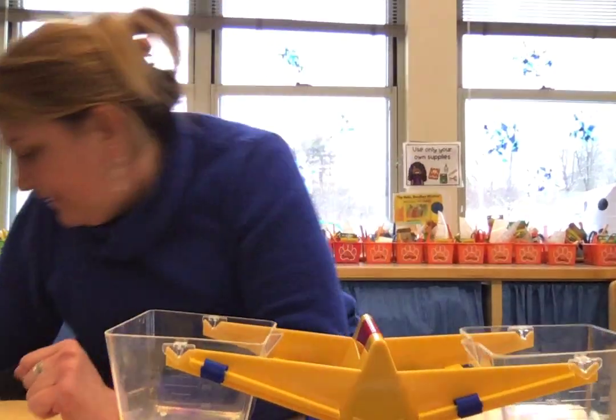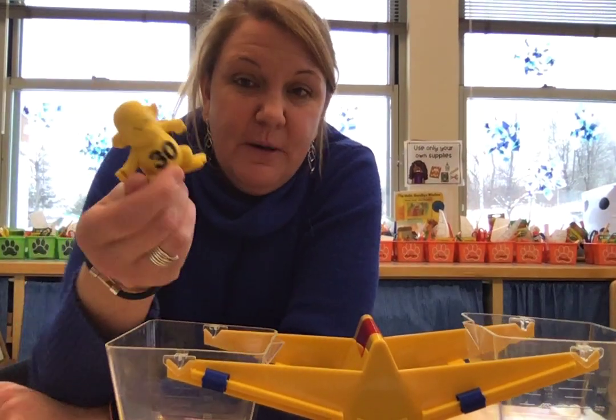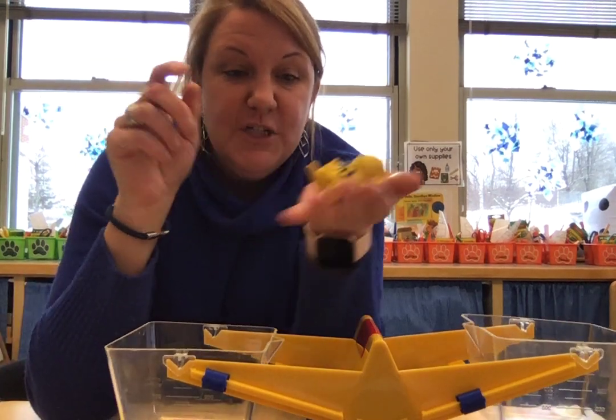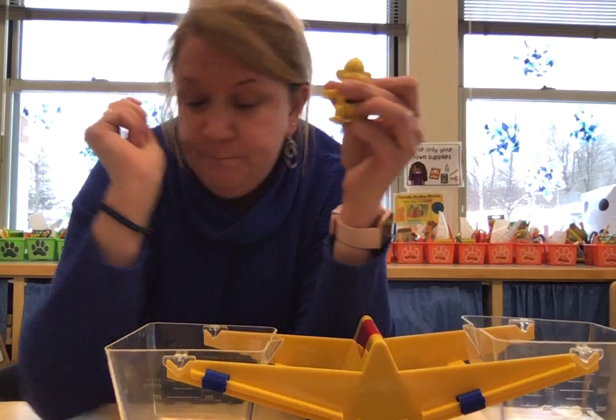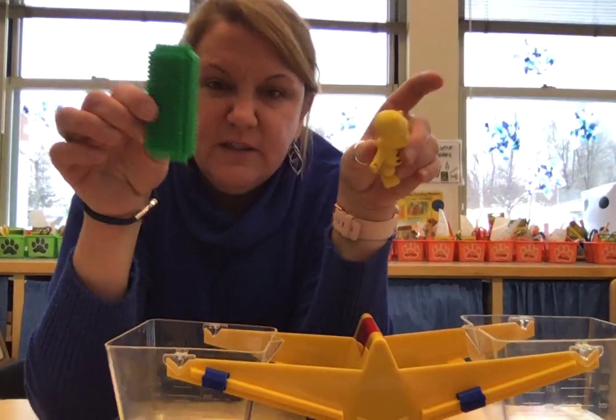Let's find some more fun things. So this is a tricky one because you're not here at school with me. But if you were to feel these monkeys, they're quite heavy. They're much heavier than you think. They look like they're light, but it's actually quite heavy. So I'm going to use that. And this toy, it's called a thistle block.